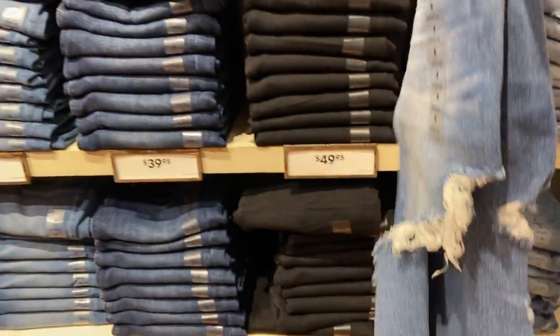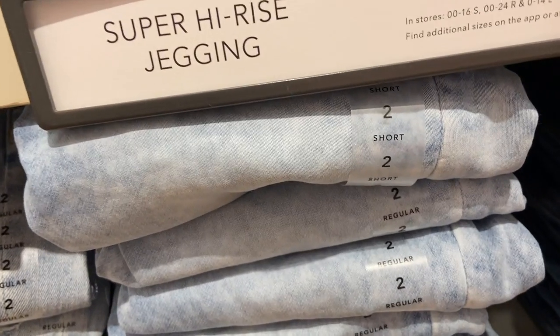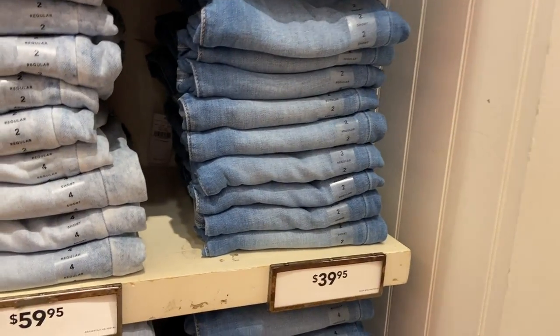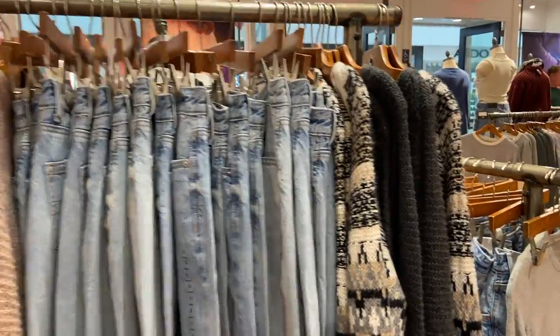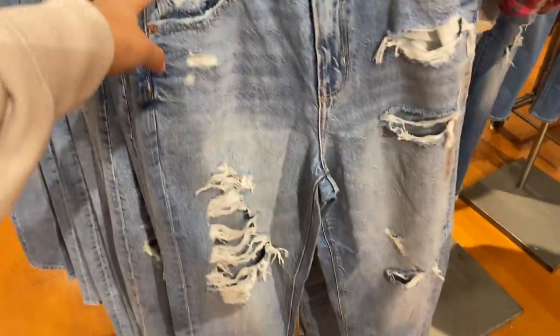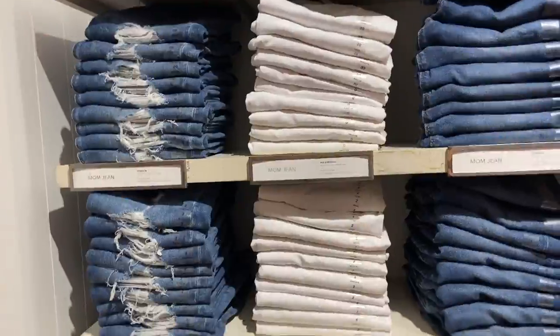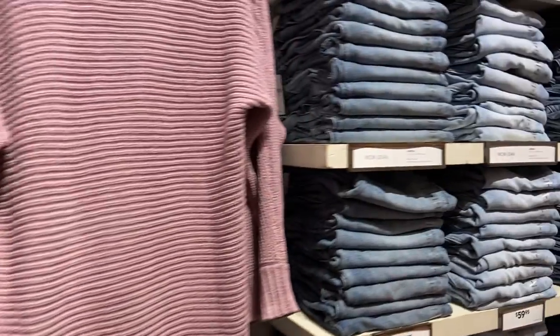Oh my god, no. Is this brilliant blue? Ooh. I have something similar to this and it's like my favorite jean in the world. So I'm gonna get this one just to compare them. Mom jeans, my favorite. It's got the torn one, yes. To a 6. They don't have my size. What the heck? We'll try the 4. Oh my gosh, this is all new mom jeans.